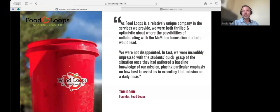Food Loops was a company that we worked with several years ago. Tom Rohr, the founder and CEO of that company, was a great mentor and helped engage various students on innovation projects. He brought them into the company. He took them to the recycling facilities, exposed them to the problem, and all of this led to an innovative solution for Food Loops.